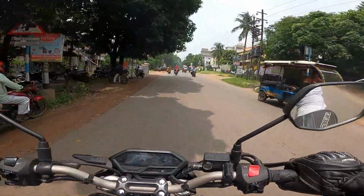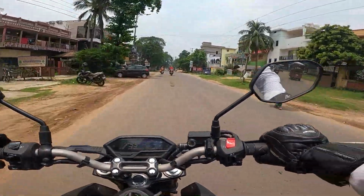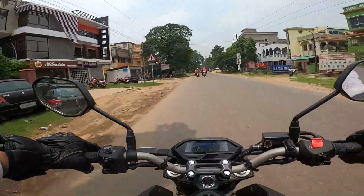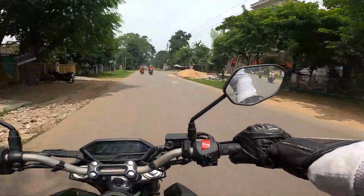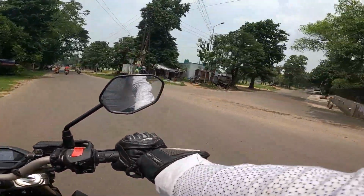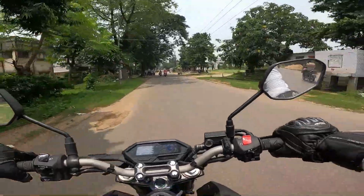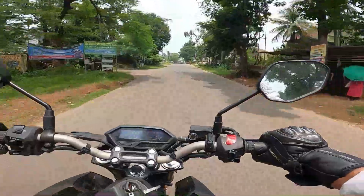The ABS is restricted only to the front wheel. The single channel unit is a big miss for Honda. Why Honda? Why did you do this? You could have charged 5,000 more but could have given a dual channel ABS. So it's really a pity that Honda is missing out on a safety feature like this. Guys, it's really nice. I'm having a ball out here.